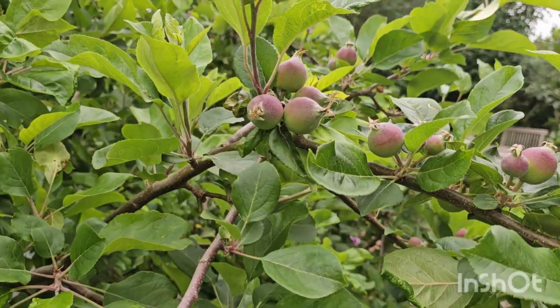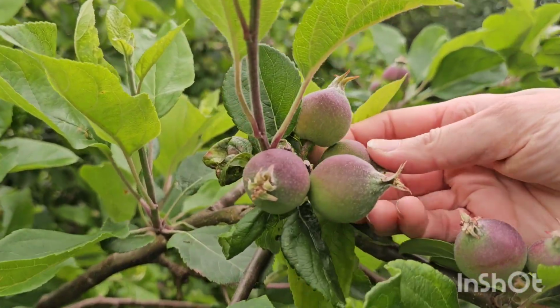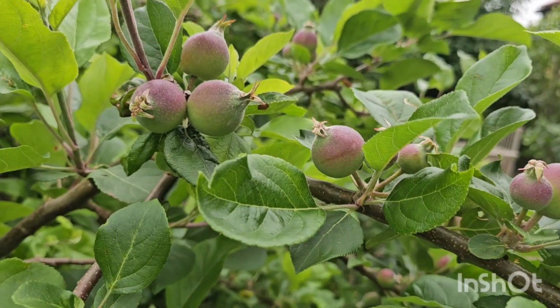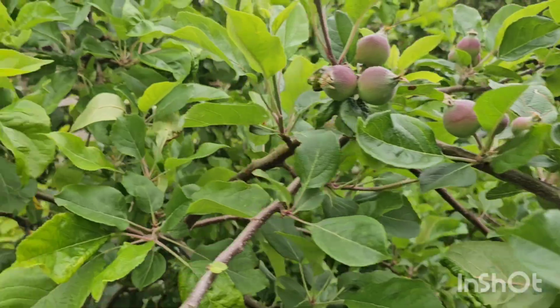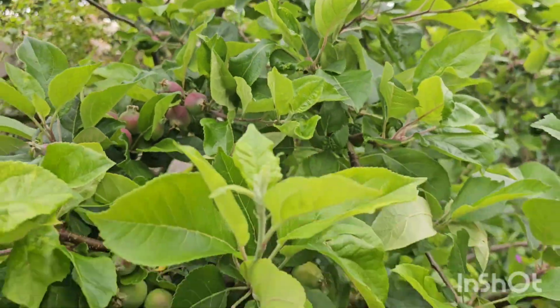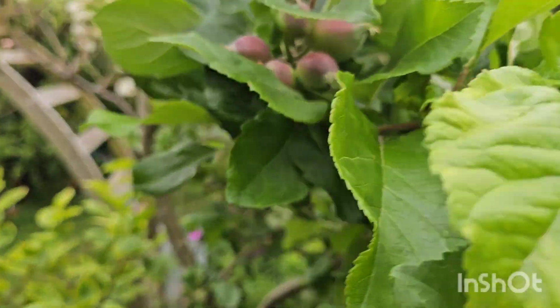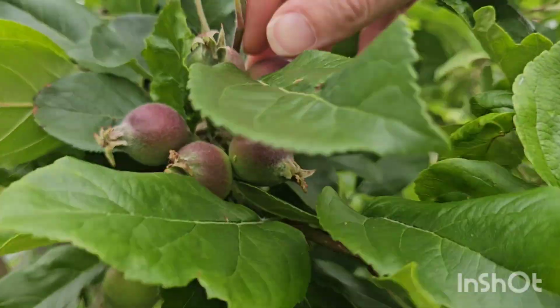But I like to come around and just start thinning them ever so slowly because they're already getting to quite a decent size. And so I'll thin them down to maybe 3 on each little bunch. They start off with many more. And I want them to get big. Sometimes I've left them and then they just get really small and also little bugs come in between them.